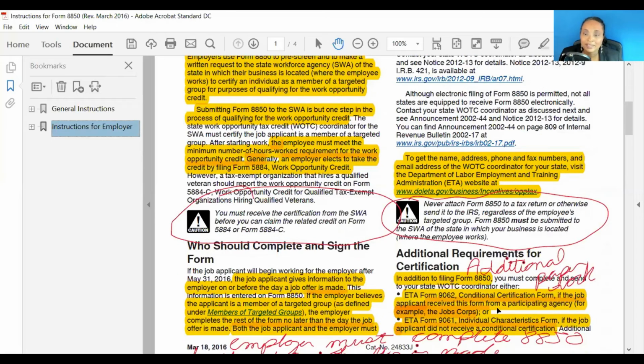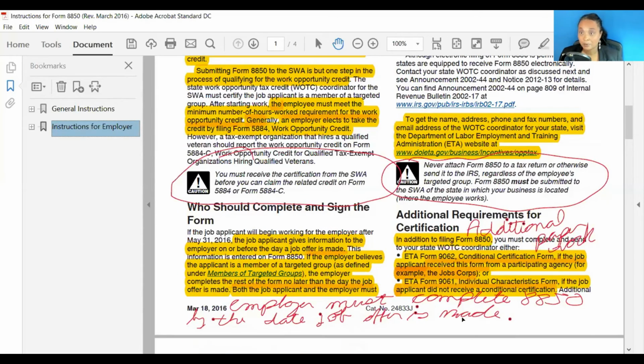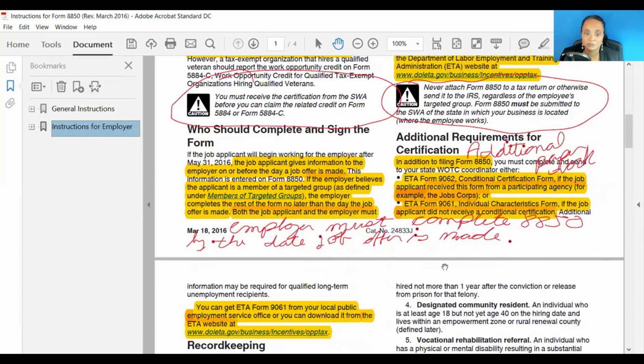So with the 8850 that you have now signed as the employer and the employee has also signed off, you're also going to submit one of these two forms. Either the ETA Form 9062, which is the conditional certification form, which they're going to get from their agency, which pre-qualifies them as eligible for this credit and which they may submit at the time they're applying for a job. Or you're going to submit the ETA Form 9061, the individual characteristic form, for someone who is not previously certified, which you're going to need to submit with your 8850 certification form. So you're going to submit either of these two forms.